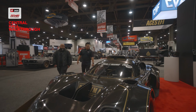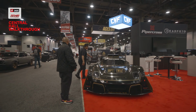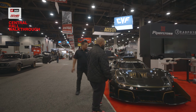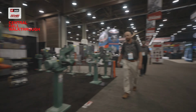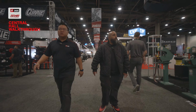Possibly. All right. Well, I'm questioning if it is either electric or gas, but it looks like it'll be gas because there is a fill up here, but you can't really tell. Nowadays, you never know. All previous years, we see Porsches with EV swaps. Now we're seeing C10s with EV swaps and whatnot. So you never know anymore.